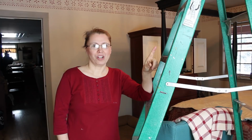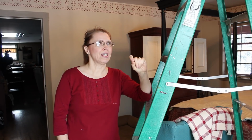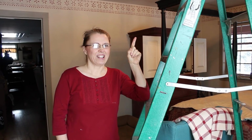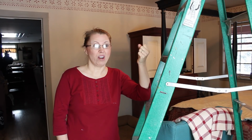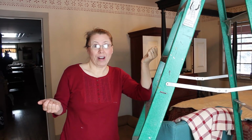I do need to touch up all of the trim, and I will be doing that, and I need to tackle the ceiling. That's what I'm most afraid of. I have never painted a ceiling before. I have no idea how to do it. I don't know if there's a special technique or something different I have to do.